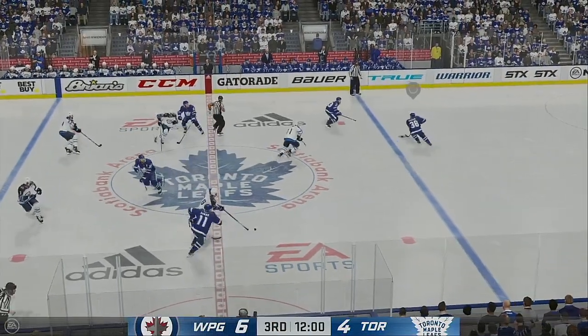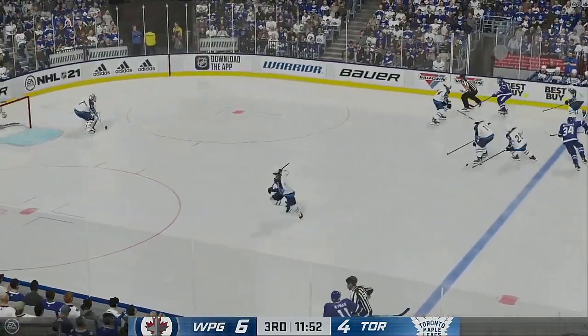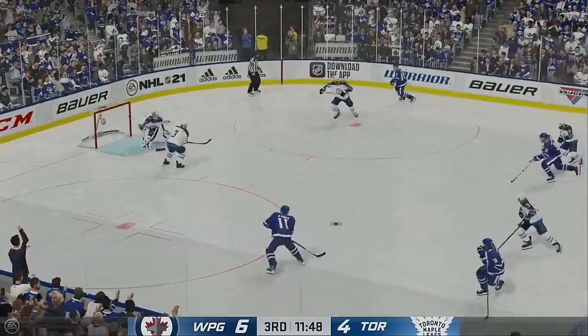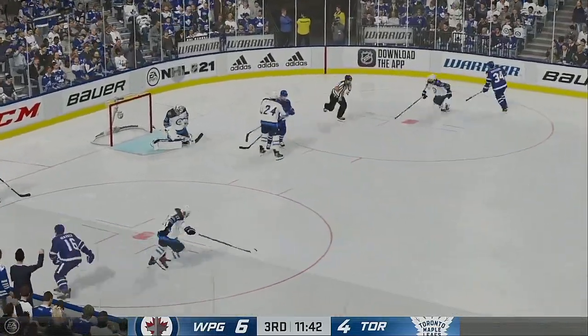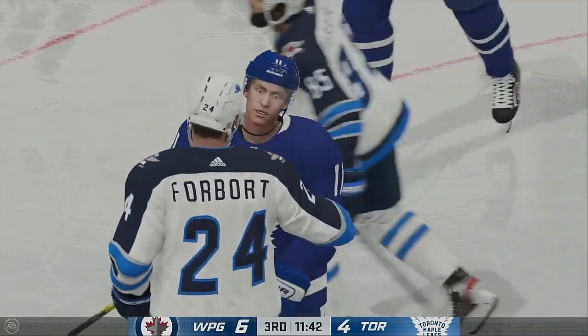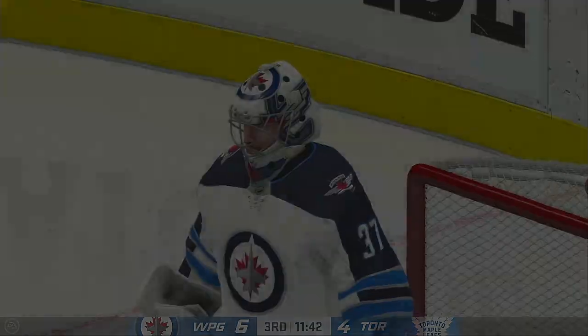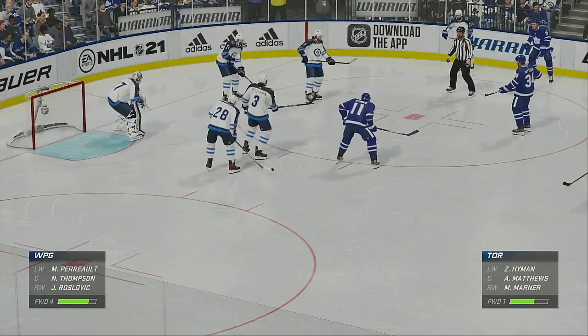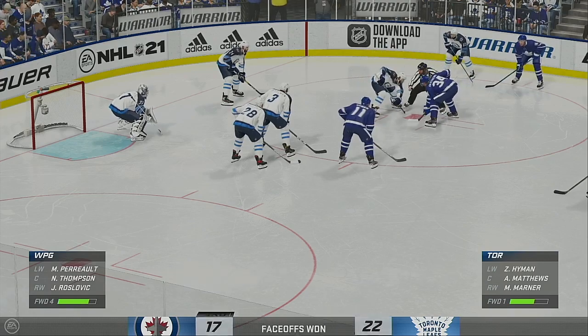And play resumes as the puck is dropped. Takes the feed. The Leafs take it along the wall. And he slides it quickly to Hyman. Traps that puck tight to his chest. And there's the whistle, giving him a chance to exhale. The Jets have looked good tonight, especially offensively here in this third period.